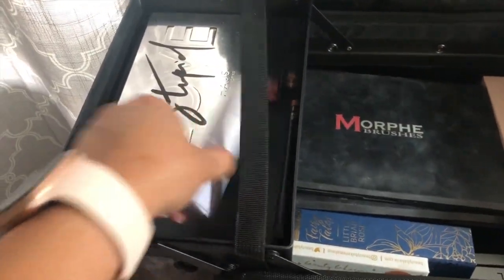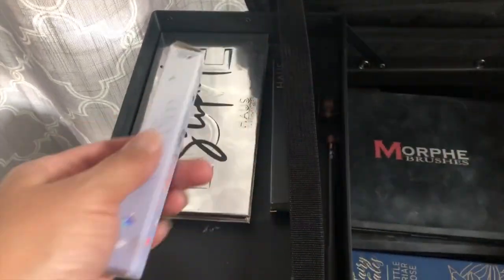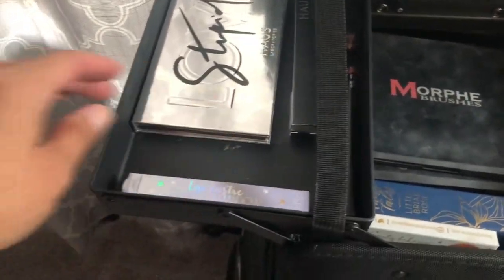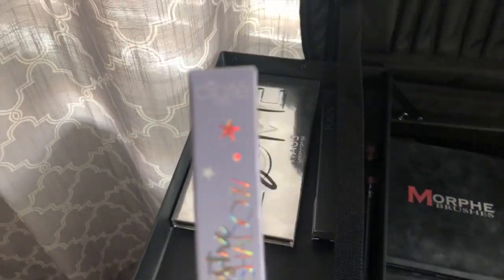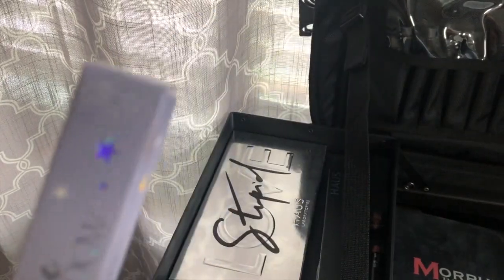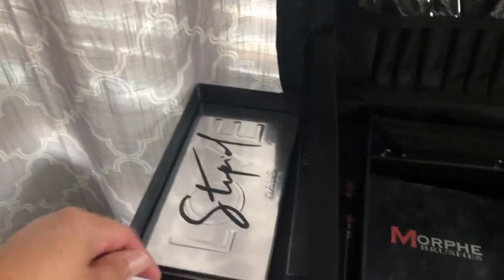Here I have, the majority of these are my Lady Gaga products. You can see I left her a little special section. And then I also added this creamy eyeshadow. This is not by Lady Gaga. This is a product called Ciate? Sorry, it's a little blurry, but you get the idea.